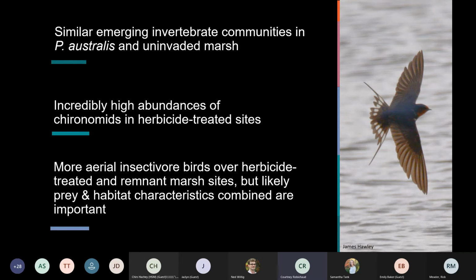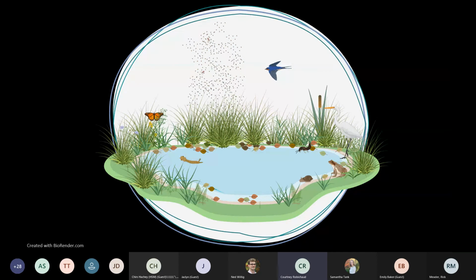And the takeaway is that creating good foraging habitat for aerial insectivore birds, swallows in particular, likely is a combination of both the prey availability and the habitat characteristics. But our findings were that aerial insectivore birds were foraging more often over remnant, uninvaded marsh and herbicide-treated marsh, rather than Phragmites australis. So that's everything I have to share with you today. And it's nice to see that endangered species are foraging more often after we have treated and removed Phragmites, even after just a few years of treatment.